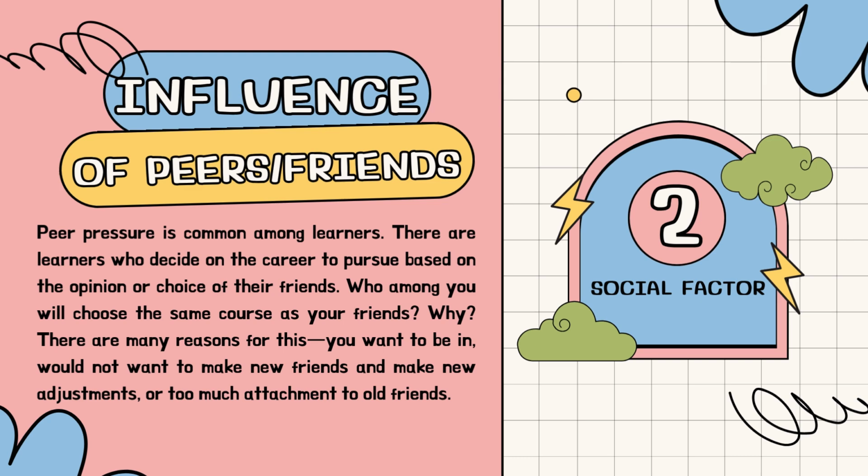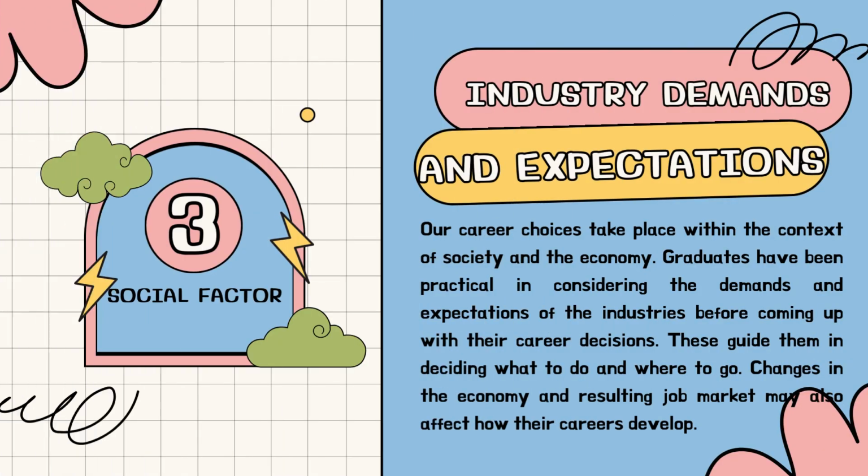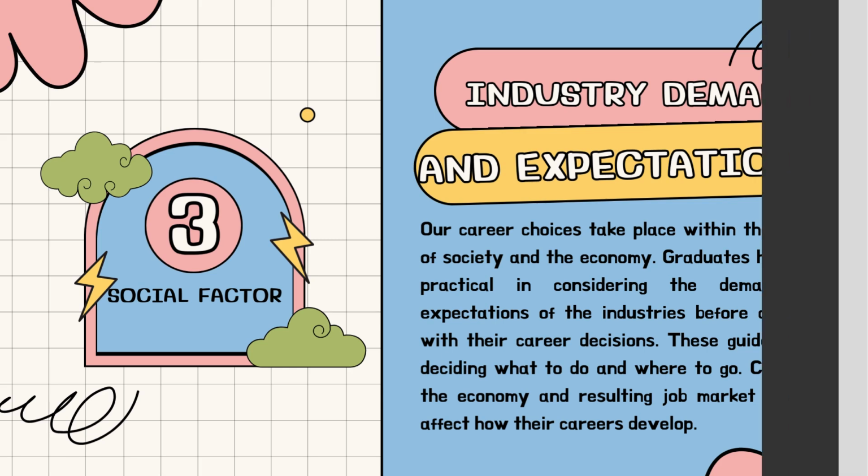You want to be in, would not want to make new friends and make new adjustments, or too much attachment to old friends. Industry demands and expectations: our career choices take place within the context of society and the economy. Graduates have been practical in considering the demands and expectations of the industries before coming up with their career decisions. These guide them in deciding what to do and where to go. Changes in the economy and resulting job market may also affect how their careers develop.